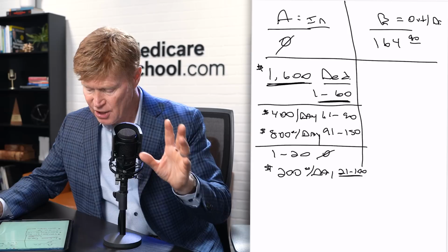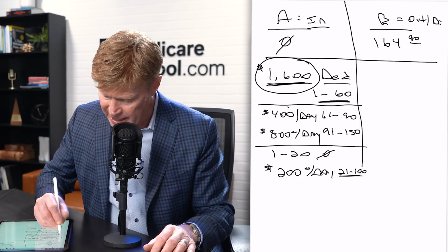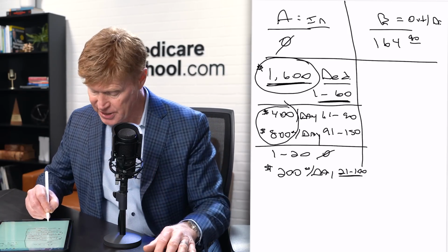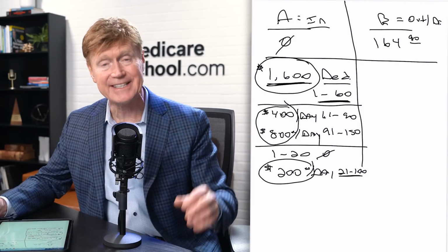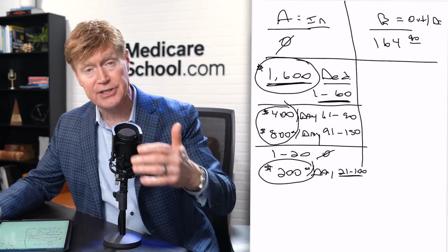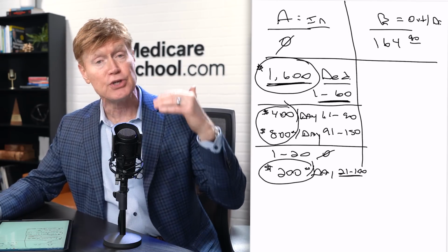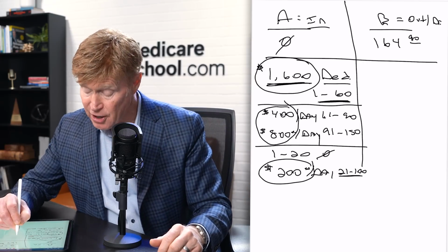And here's my point. Those are the gaps in Original Medicare. So we have a deductible, we have copays for extended hospital stays, and we have copays for extended skilled nursing stays. Now let's talk about the B of Medicare. Obviously, we've already discussed there's a premium for Medicare Part B. Now, when we get into your out-of-pocket expenses, we start off with a deductible.